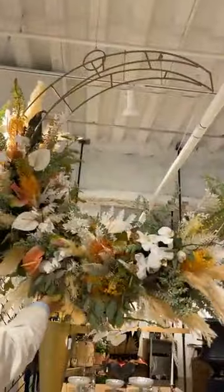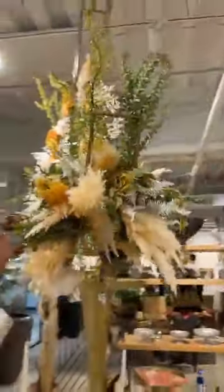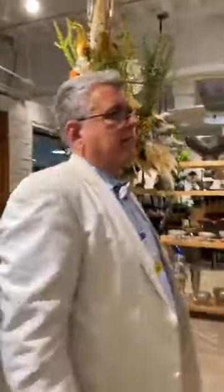Oh, so cool. What they do is they put the foam in here and they work away out of that too. There's not a lot of pampas grass still.